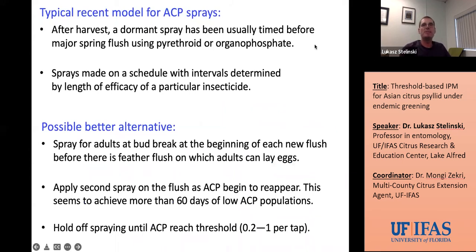So what we did in the past is typically after harvest, sometime after harvest, we would apply a dormant spray, sometime before the major flush. And this was something like a pyrethroid or organophosphate. And then we went into this calendar method of spraying on regular intervals, which were kind of determined haphazardly, usually by the efficacy of a particular insecticide. When the efficacy wanes, people start seeing psyllids come back in, well, time to spray it.